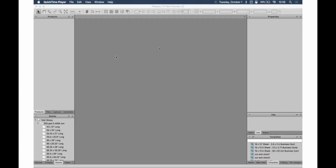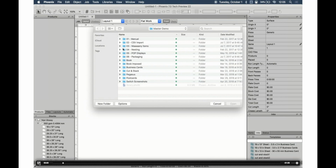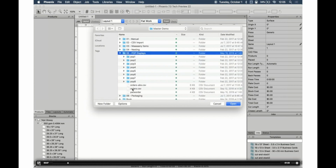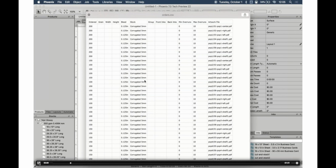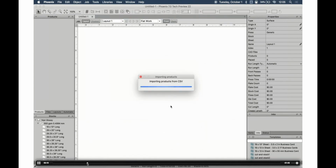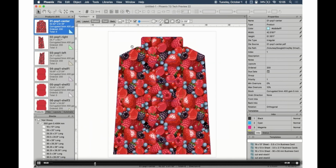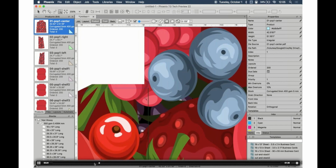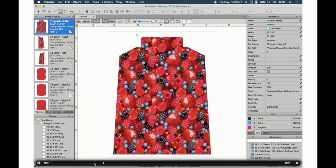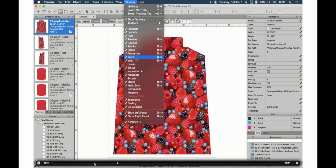So I'll just run through another demo, but this time instead of square cut sheet-fed offset work, I'm going to do more of a wide format job inside of Phoenix. So I'm going to grab my CSV order sheet. Again, it's got several different items in there. I'll fast forward it a bit. Import my CSV file. And you can see Phoenix also detects shapes based on either the CAD or the spot colors in the PDF. So I've got 64 different items in here.